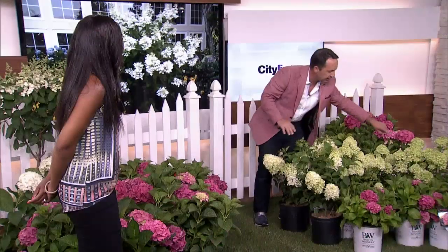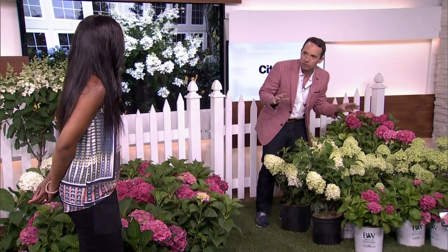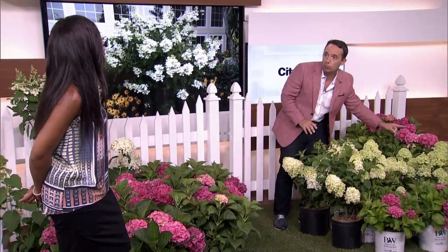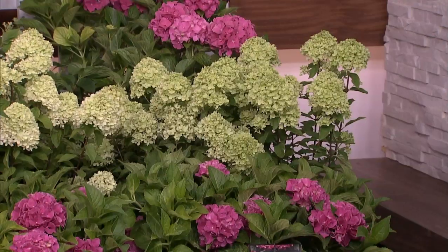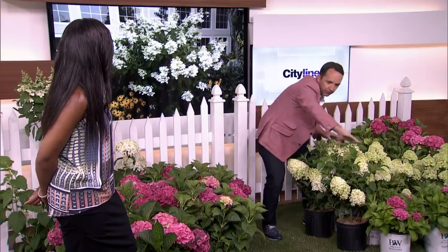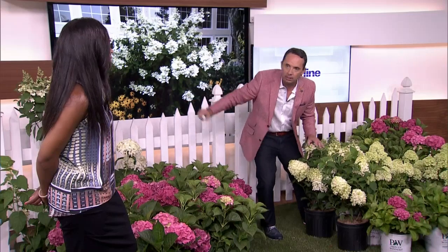What's nice about that is I can leave those flower heads on in the winter. So in the winter before the snow sits, they give a little bit of interest in the garden. They're really great as a dried flower as well. They can be used as a border plant or a hedge. Think of that in a line in front of your house instead of boxwood. Oh, that's lovely.